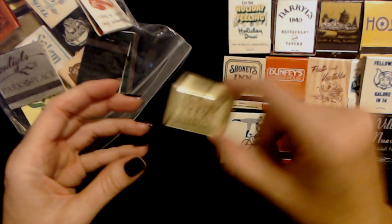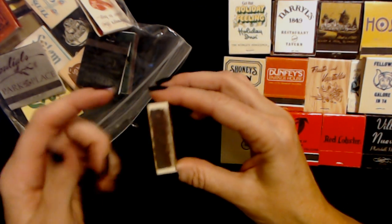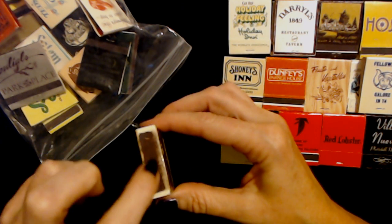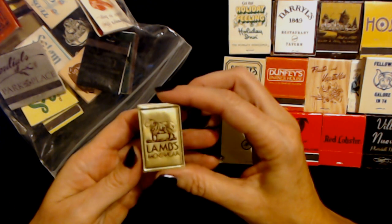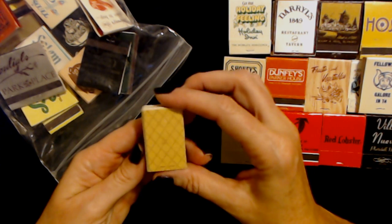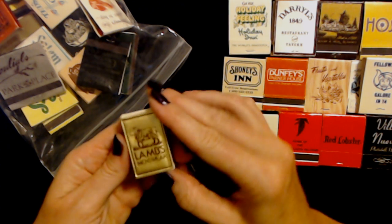Ooh, look at this one. That's cute. Lamb's Menswear. Oh, it's worn on the sides there. But there's where you strike your match. That's beautiful. Look how shiny it is. It's gold. And the back is kind of a gold color with a pattern. That's pretty.